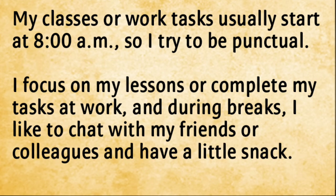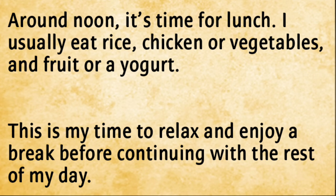My classes or work tasks usually start at 8 a.m., so I try to be punctual. I focus on my lessons or complete my tasks at work, and during breaks, I like to chat with my friends or colleagues and have a little snack. Around noon, it's time for lunch. I usually eat rice, chicken or vegetables, and fruit or a yogurt. This is my time to relax and enjoy a break before continuing with the rest of my day.